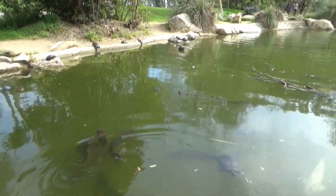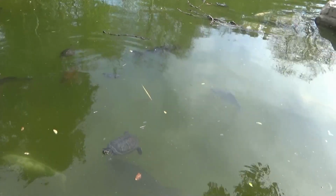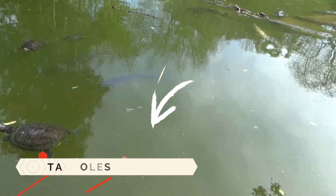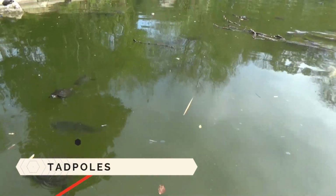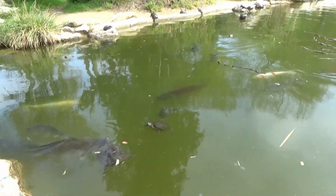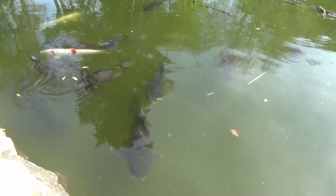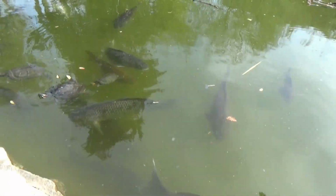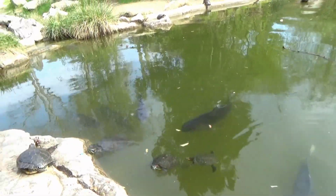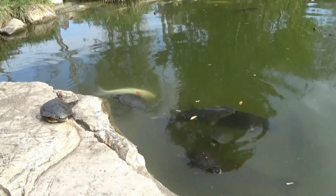Well, I don't really see any frogs, but, oh, there are some tadpoles. Oh my gosh, I see the tadpole. Do you see the tadpole swimming in there in the pond? So those are baby frogs. You see them right there? Oh my gosh, the tadpoles. They're gonna be frogs pretty soon. They're gonna grow up. Right now, they're almost like little fish swimming in the pond.